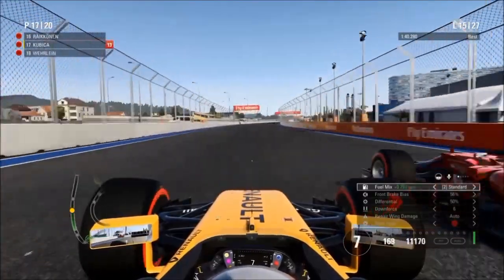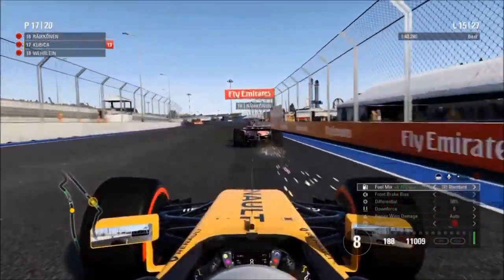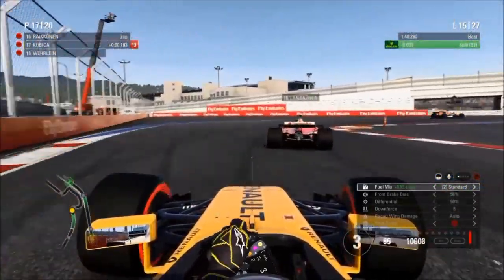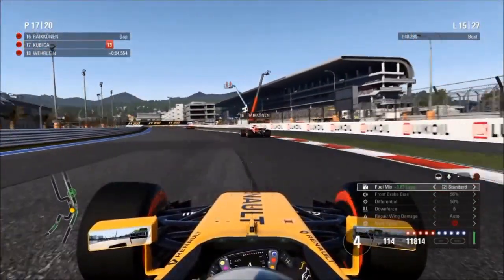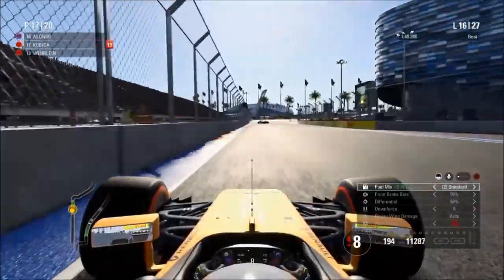So here's the plan, right? We're gonna let Kimi through and follow him and see if we can just stay in his tow, conserve our tires, conserve our fuel, and let Kimi pull us closer to Fernando. Let's see if it can work, because we can't do it on our own. Let's see if Kimi can pull us through.